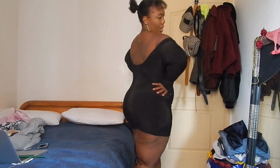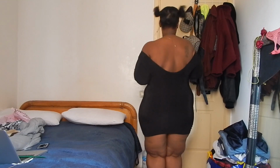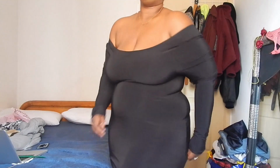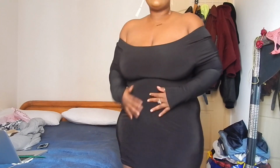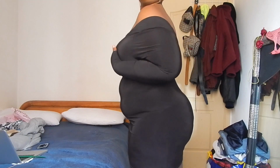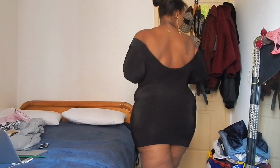But look at the back! Look at the back. Shimmy, shimmy, shimmy. Yeah. It's really short and it rides up a lot during the night. So I use hairspray on my legs. I'm gonna hold it down a little bit. My nips are kind of hardening up, so I'm gonna keep my hand in here. But this is the dress. Me and my belly. And this is the back.